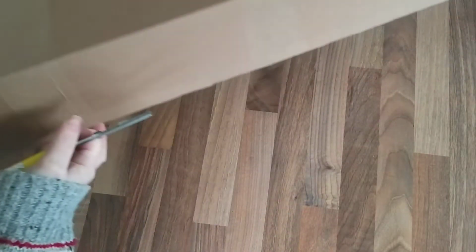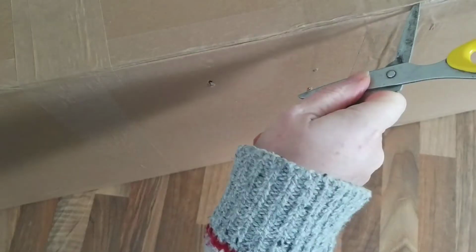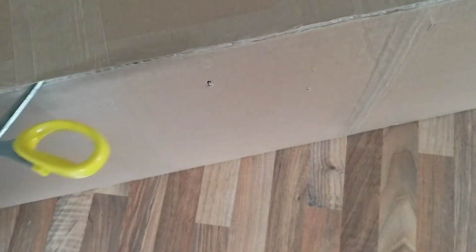Are you turned off by artificial flowers? Think they look cheap and nasty? Well, I decided to put this box from Amaranth in Blooms to the test.